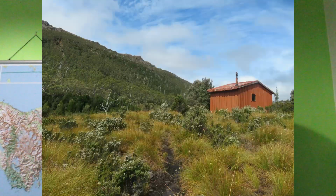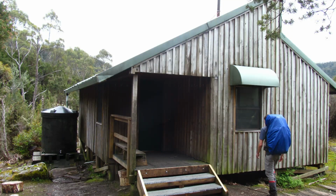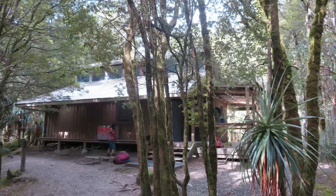Before we get to number 1, here are 3 honourable mentions actually. Lake Belcher Hut in Mount Field National Park, Lake Vera out on the Frenchmans Cap track, and Pine Valley Hut just off the Overland Track. All terrific locations as well, but just not good enough for my list.